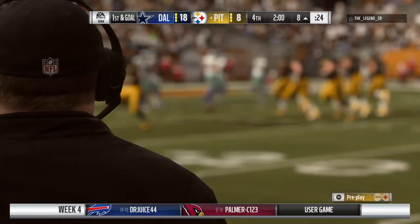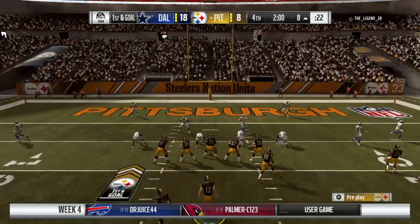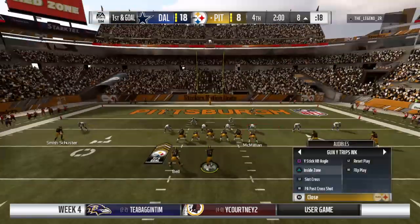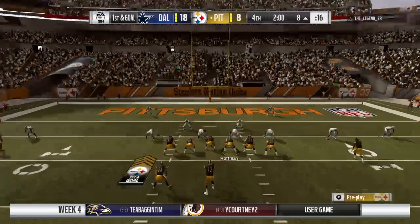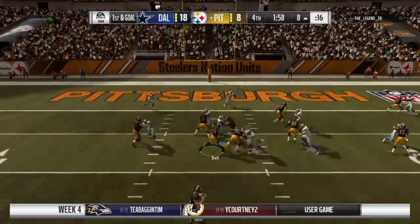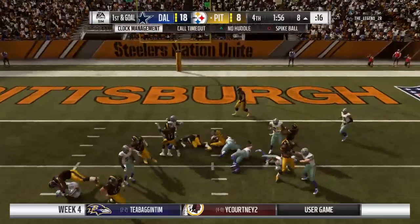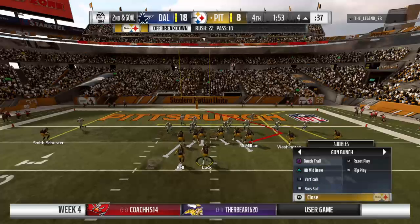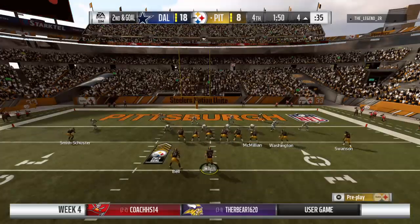First and goal, and they got to be thinking a chance to get right back into this football game. They'll run it now out of the gun. And able to push his way forward here for a good little gain. A pickup of 4 on first down. It'll be 2nd and goal.